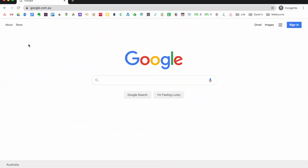Here we are. We have loaded up our browser, and the first thing that we need to do is get to the Brimbank Libraries website. There are two ways you could do this. You could either type Brimbank Libraries straight into Google, and ours should be the top result. Otherwise, you can type the Brimbank Libraries website address straight into the address bar up here.